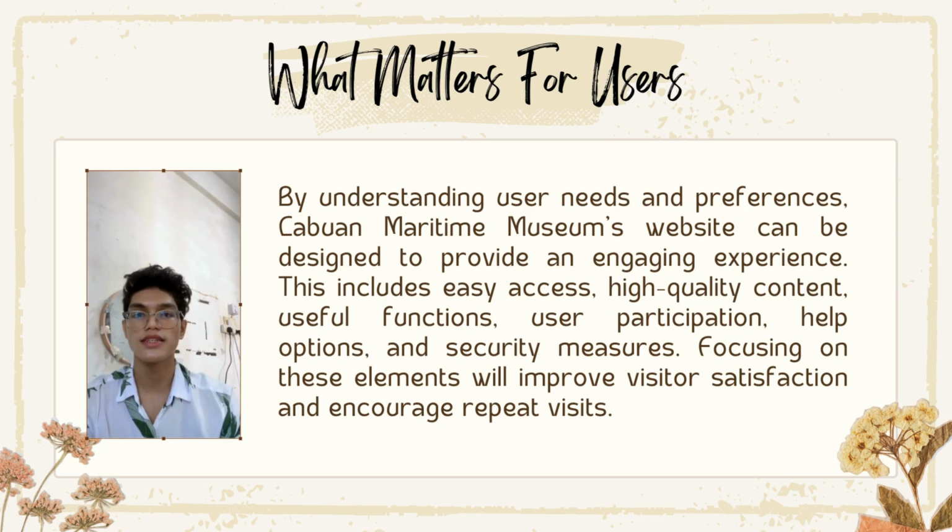User participation is another key element. Personalized content recommendations, user profiles, and social media integration can increase user engagement and encourage visitors to share their experience. Allowing users to post reviews and ratings can build trust and provide valuable feedback.